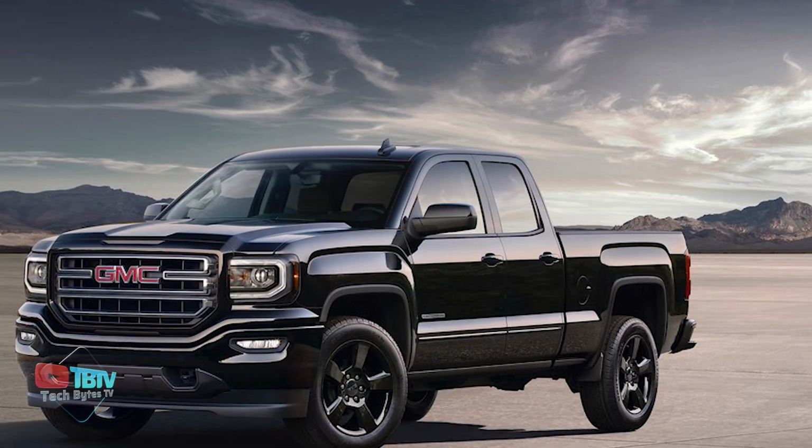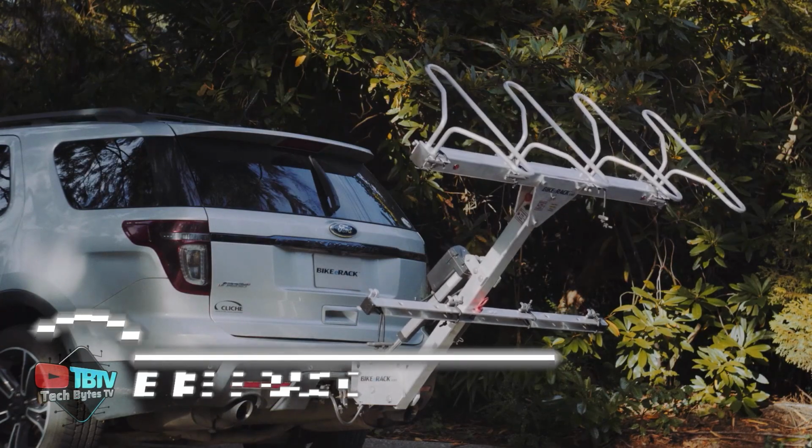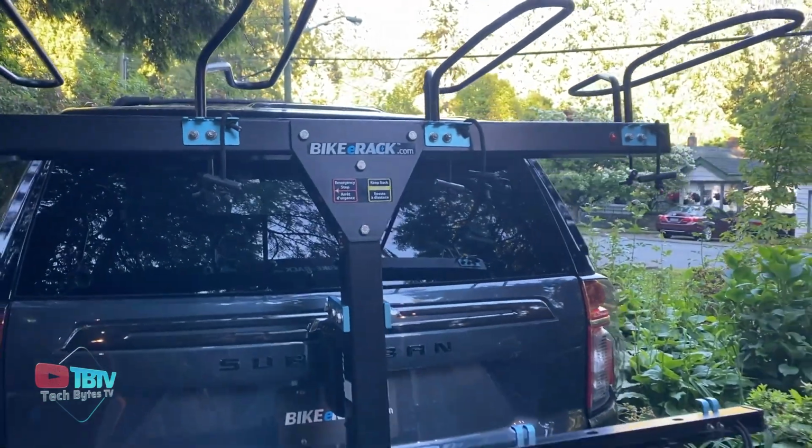Do you own a pickup truck? If yes, then you would love this new addition you can add to your vehicle. Lifting bikes on the top of your car can be quite a daunting task, and this Canadian company has just launched the perfect product to cater to this.